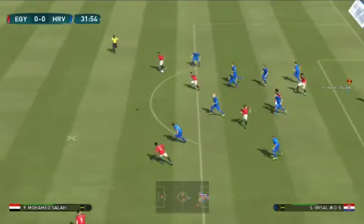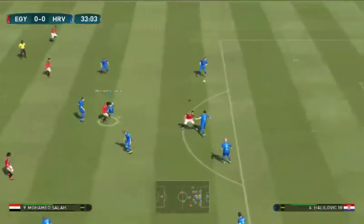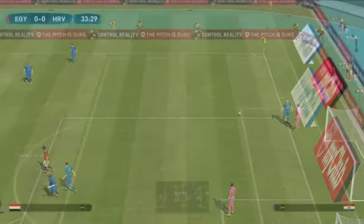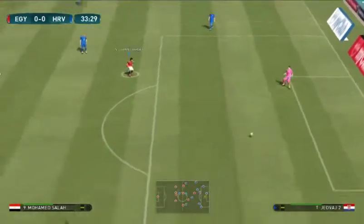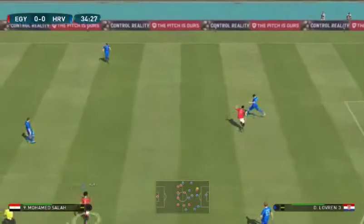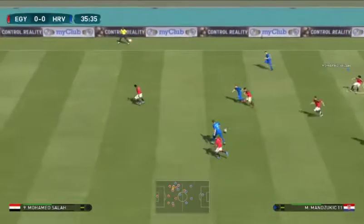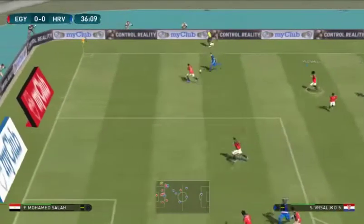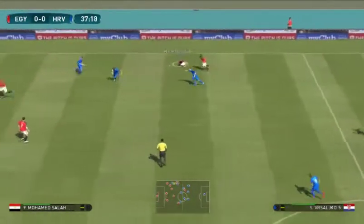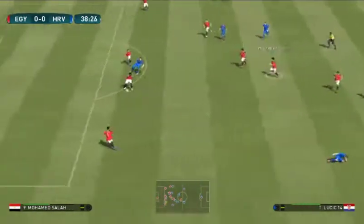Has a swing at it! Good clearance now, can they make something of it? And it's Salah. Oh, that was close. Lovren. Who's going to make this theirs? Mandžukić. Wonderful quick feet. Gets it back. Still, rather frustratingly, it is 0-0. Belts one.